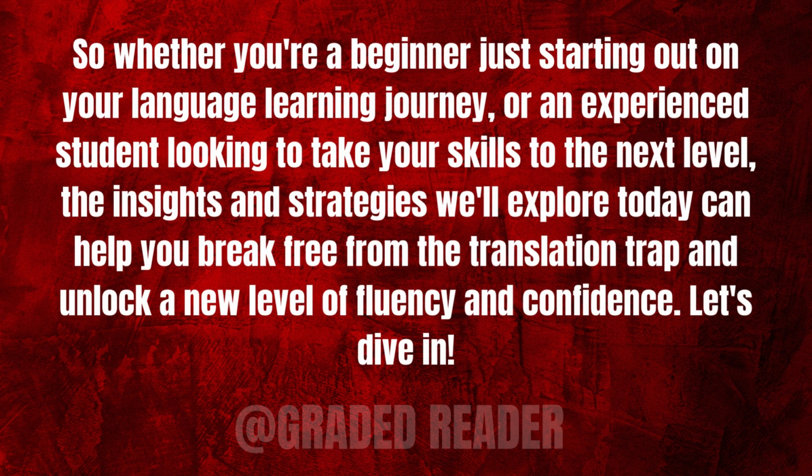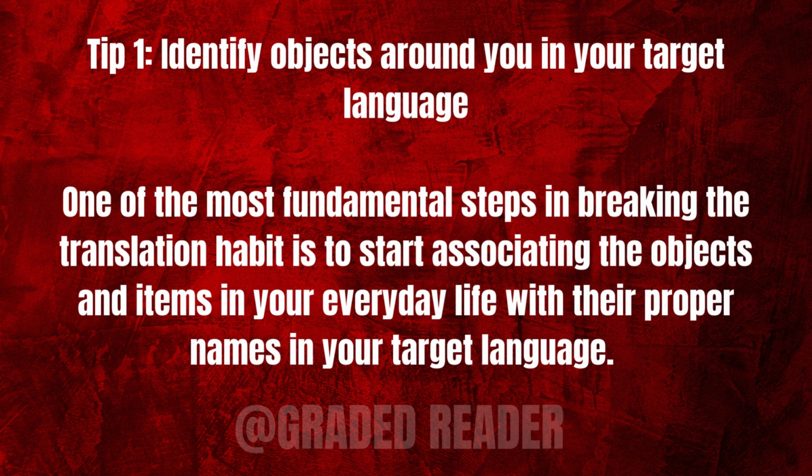So whether you're a beginner just starting out on your language learning journey, or an experienced student looking to take your skills to the next level, the insights and strategies we'll explore today can help you break free from the translation trap and unlock a new level of fluency and confidence. Let's dive in. Tip 1.